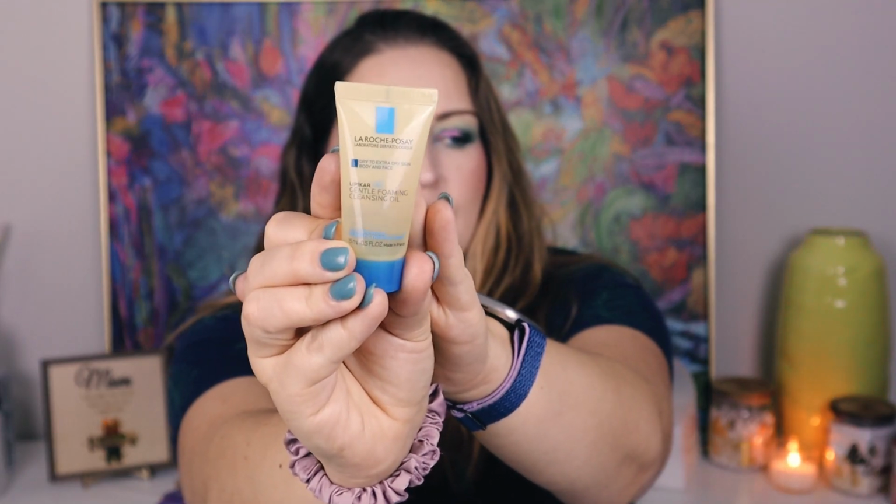One that kind of took me by surprise is this little sample here from La Roche-Posay. This is the Lipikar Gentle Foaming Cleansing Oil. I loved this so much that I actually purchased a full size one day when I was at Target, even though I already have the backup of my Neutrogena Hydro Boost. It worked so well. It foamed, but not in an aggressively foamy way, but I felt like it cleaned my skin so nicely. I was shocked by how much I really enjoyed this.